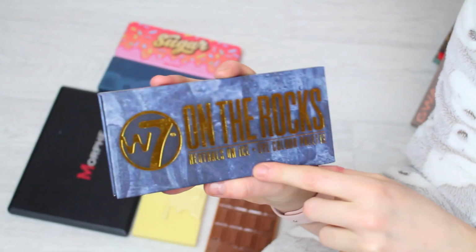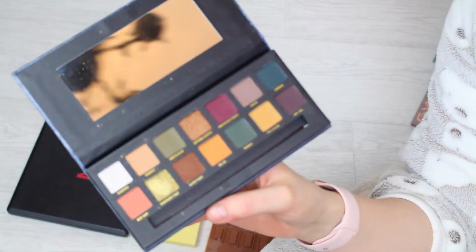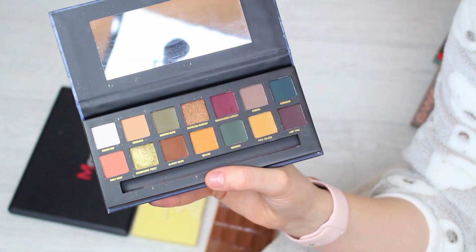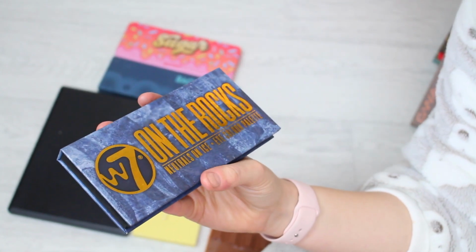Now, what I don't get is this is Neutrals on Ice. So when I open this up, that didn't make sense to me because I feel like this is more of a forest green look. So maybe they should have named it In the Woods, you know.